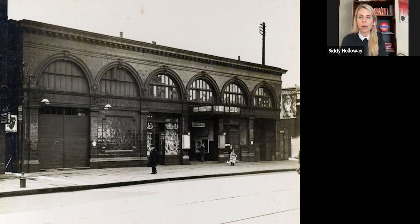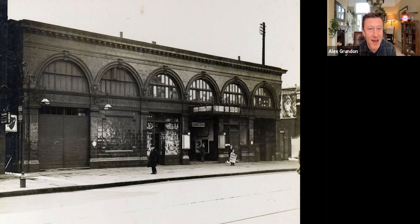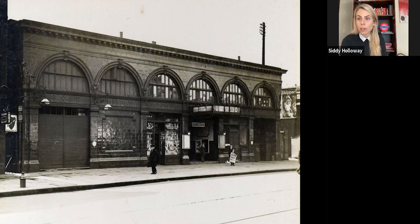Which is something they did to a couple of stations to try and make them a bit more visible from the road. We can sort of see Holloway Road. Just, do you see the lettering? Yeah. It's kind of a bit faded there. So I'm going to guess that this was kind of a little bit after it opened. But it's just a beautiful example of it.